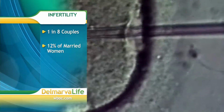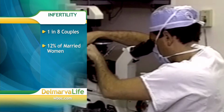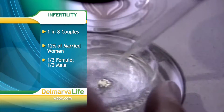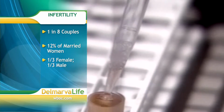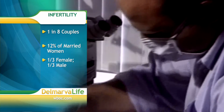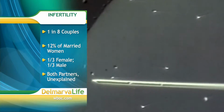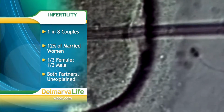That translates into about 12% of married women, and there can be so much tension in a relationship over which partner has the issue. But get this, the American Society for Reproductive Medicine reports 1/3 of infertility is attributed to the female partner, 1/3 is attributed to the male partner. The society says the rest of the time it can be blamed on problems in both partners or is simply unexplained.